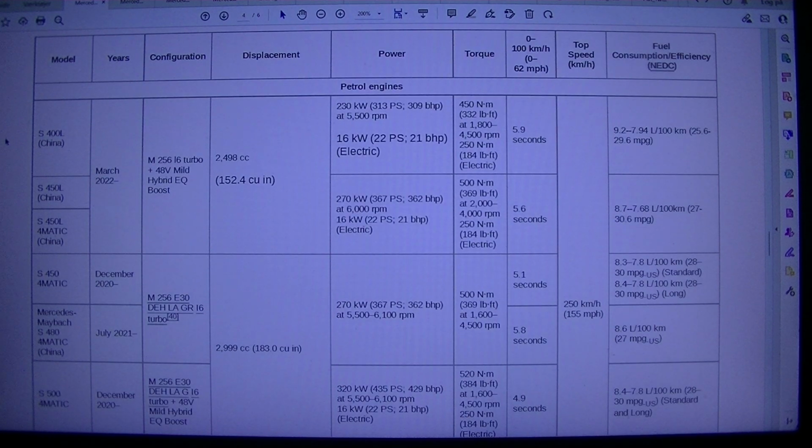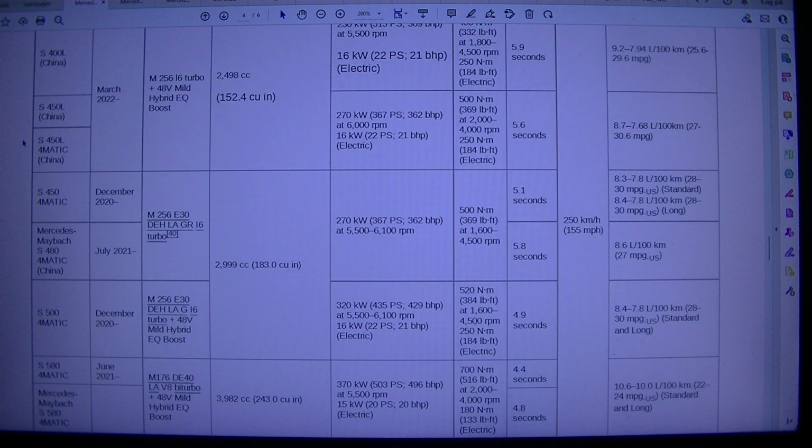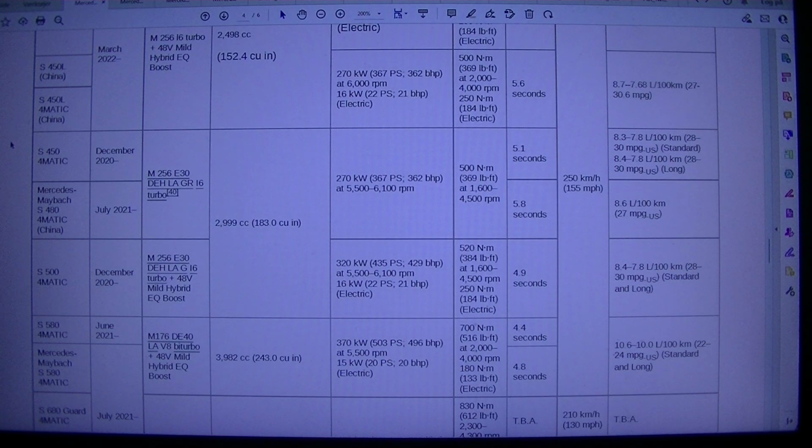Model year, configuration, displacement, power, torque, 0-100 km/h, 0-62 mph, top speed, fuel consumption, efficiency NEDC. Petrol engines. S400L, China, March 2022. M256 L6 turbo plus 48V mild hybrid EQ Boost, 2,498 cc, 152.4 cu in, 230 kW, 313 PS, 309 bhp at 5,500 RPM, plus 16 kW, 22 PS, 21 bhp electric. 450 Nm, 332 lb-ft at 1,800-4,500 RPM, plus 250 Nm, 184 lb-ft electric. 5.9 seconds.